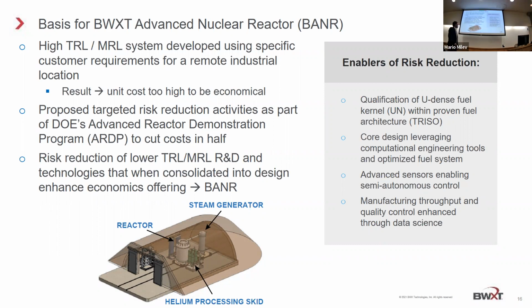So the basic idea is it's a high temperature gas reactor, and it's got a core on skids, and everything is skid mounted. So you could produce everything in a factory and put it on site. It's a high technology readiness level, manufacturing readiness level. Does anybody in here know what a TRL or an MRL is?